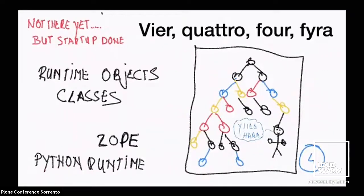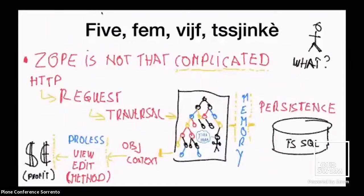So, we're done. We've got a Plone process running, which is actually a Python process. There are a lot of things in memory, all kinds of runtime objects and classes. And this is the ZODB application server running. We're there. Well, we're not there yet.